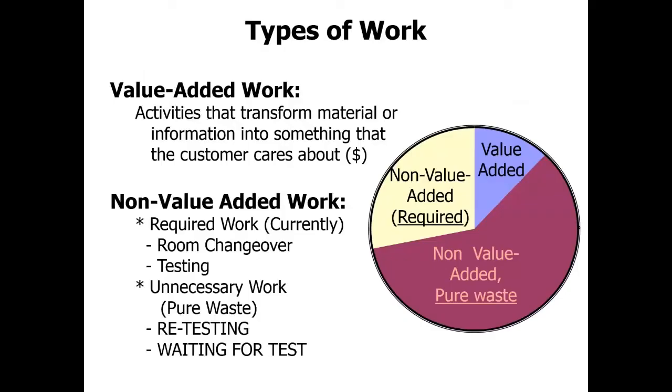So when we look at types of work, we've got our value-added work. This is where we're transforming something or providing a service that the customer cares about. It's in the violet kind of color over there. That's a small value-added slice. There's a lot of non-value-added work, and that's fairly common.